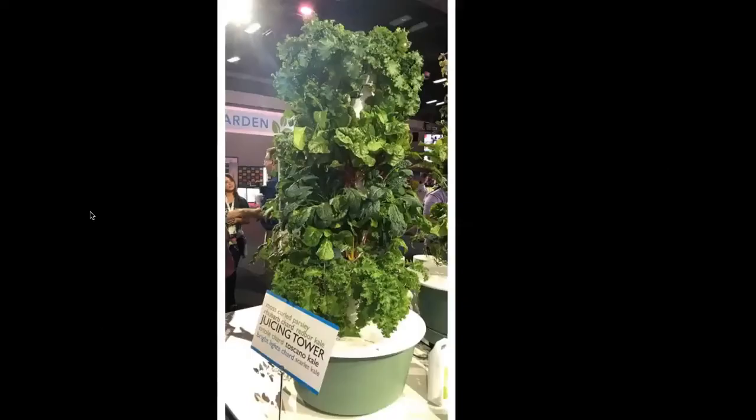So let's talk a little bit about what you can and can't grow on our towers. First of all, let me start with what you can't grow. You can't grow trees, obviously. You can't grow root vegetables such as carrots or potatoes. And you can't grow bushes like blueberries, blackberries, raspberries. Those bushes are just a little bit too big for our towers.